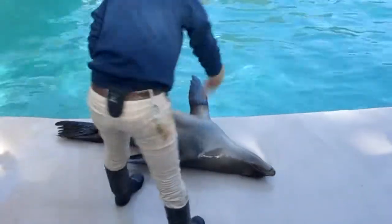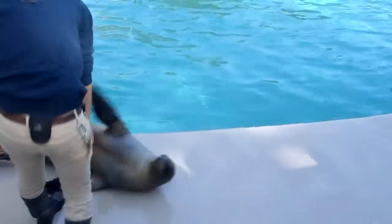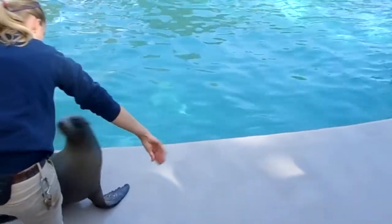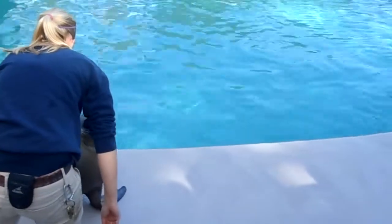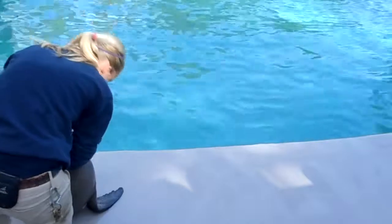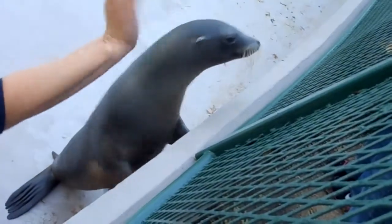And one interesting thing about the fur on sea lions is that their fur is very slippery. It looks almost like dolphin skin, but it's actually fur. But this fur, when rubbed against the grain, has a very rough texture. So when they climb up on a log, they don't slip off the log.